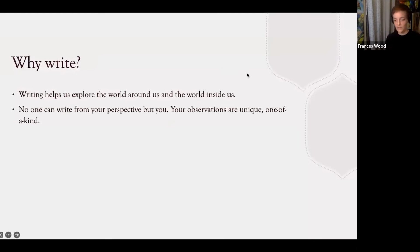This is a really important one, and I want to emphasize this every time we write: no one can write the things that you write except you, which is kind of amazing. No one can write from your perspective but you. And your observations are unique and one of a kind. None of us is going to write the same thing, and that's amazing. It's a great thing.